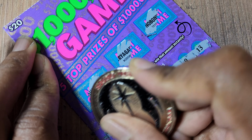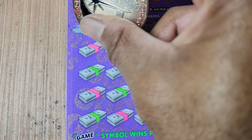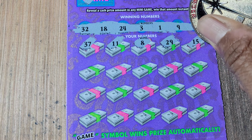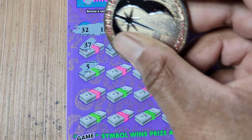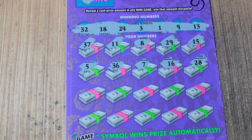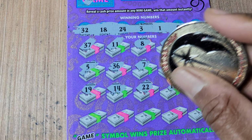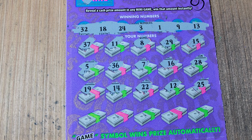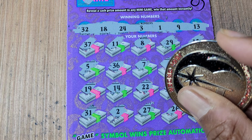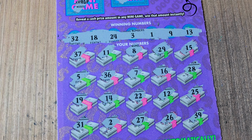13, 9, 1, 3, 24, 18, 32. All right, let's see. 37, we have no sevens up there. 11, 8, 29, 15. We got all the trap numbers. 5 and 36. 7, 16, and 28. 22, 12, we have 13, 25. 31 and 2, 27, 26, 39. All right, pretty positive. I didn't miss nothing on that one.